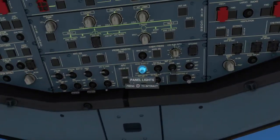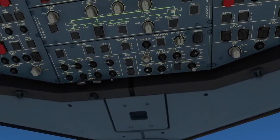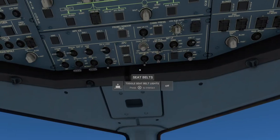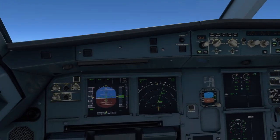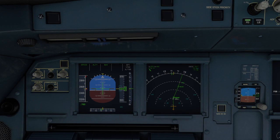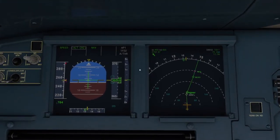So turn the seatbelt sign off and let the cabin crew and the flight crew do their own thing. So obviously in a real flight, this is where the drinks trolley would come out, and catering would get sorted out, etc. But yeah, we're all good.